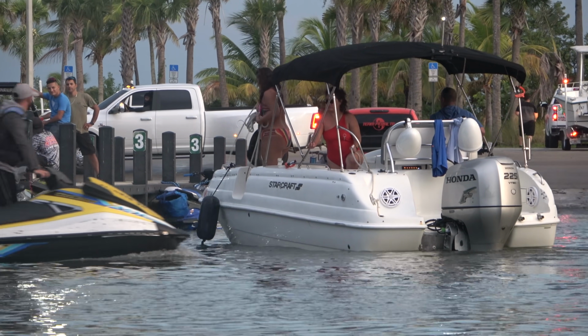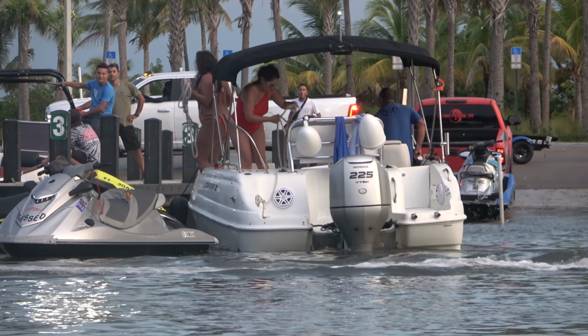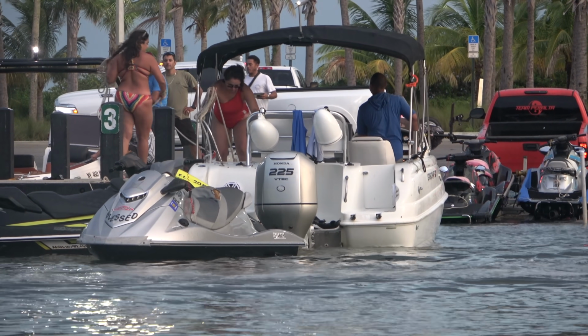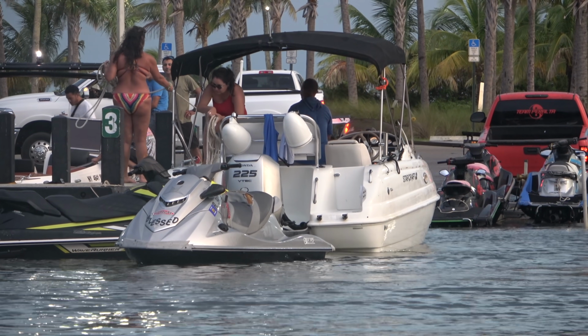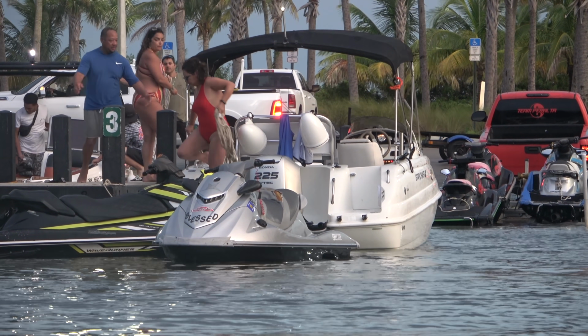He's trying to thread the needle, though. There's a couple skis here on 3, and he's trying to go in between them. That's a tight space. Good job, Cap. I mean, he's going to get it right in there, and there wasn't a whole lot more room than just the room for that boat. And so we've got the bow line off. We're going to try and get the stern line off as well.